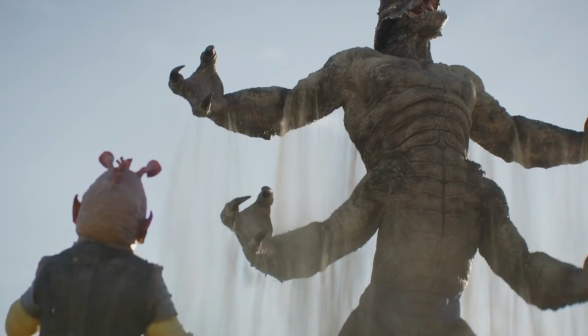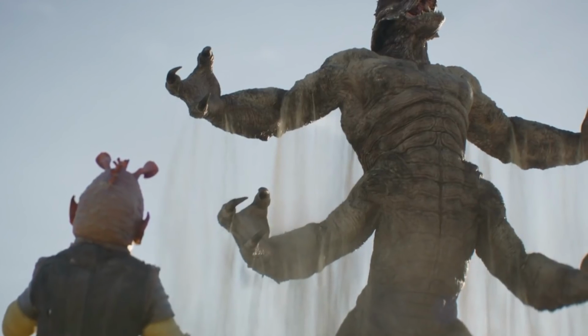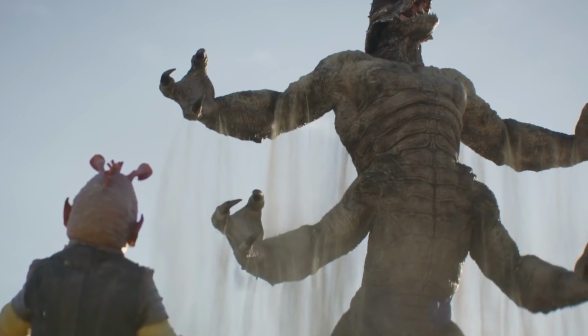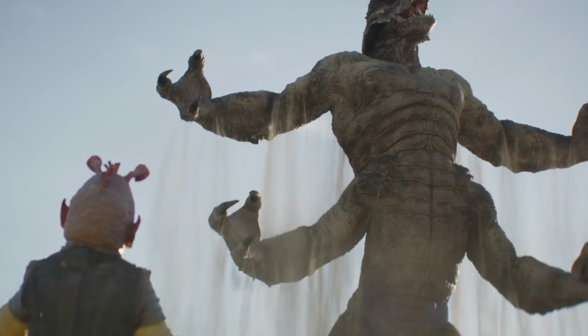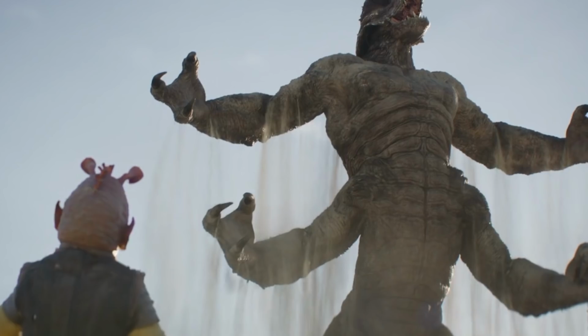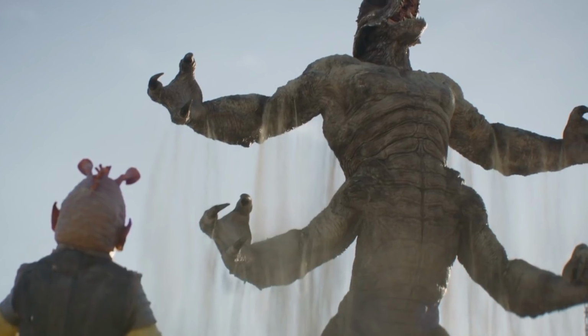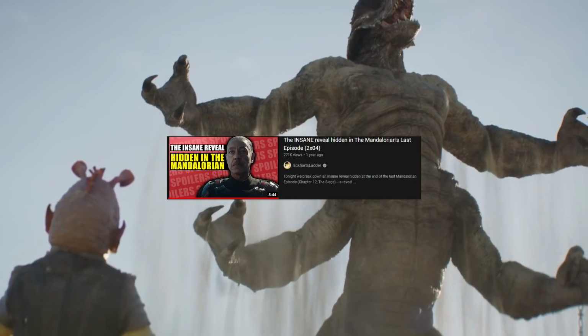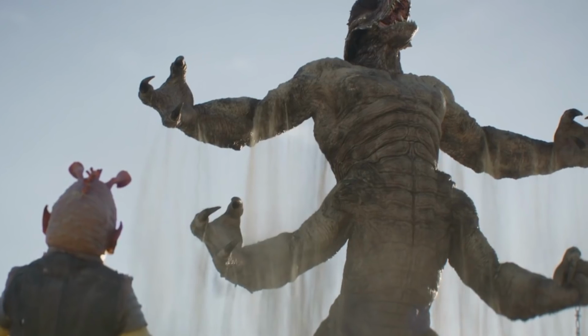So, the creature itself, what is it? Does it already exist in Star Wars? So the first thing I always do when I have a question like this for The Mandalorian or the Book of Boba Fett, where there's something mysterious I want more information about, is turn on the audio descriptions. And not to toot my own horn, but that's why I was probably the first YouTuber to point out that they were in fact dark troopers in The Mandalorian. This creature is called a Behemoth.